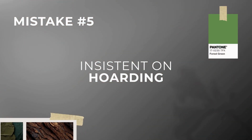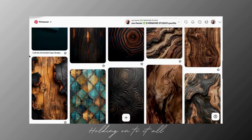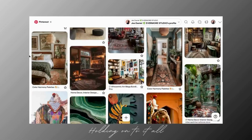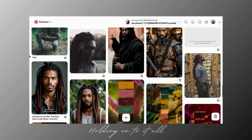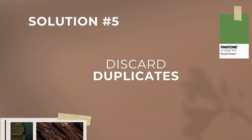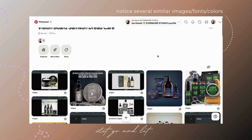So mistake number 5, don't transfer all your inspo over to your mood board. Once you're at the stage of curating your mood board, you'll want to start refining the visual identity and vibe. As you scroll through your Pinterest vision board, you'll start to notice similar themes. Perhaps the imagery of people will start to look the same, or you'll notice that the fonts will look similar. In other words, you'll start to notice a lot of repetition because of how many pins you've added to your vision board. So now what you do want to do is limit the duplicate fonts, color palettes, and images.